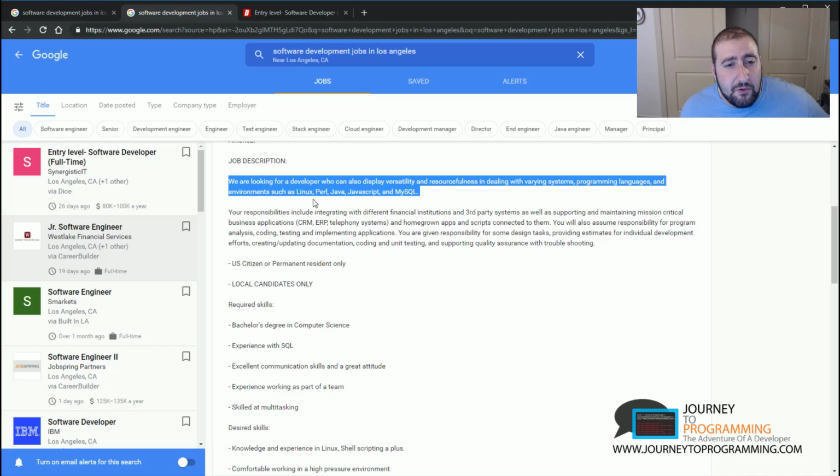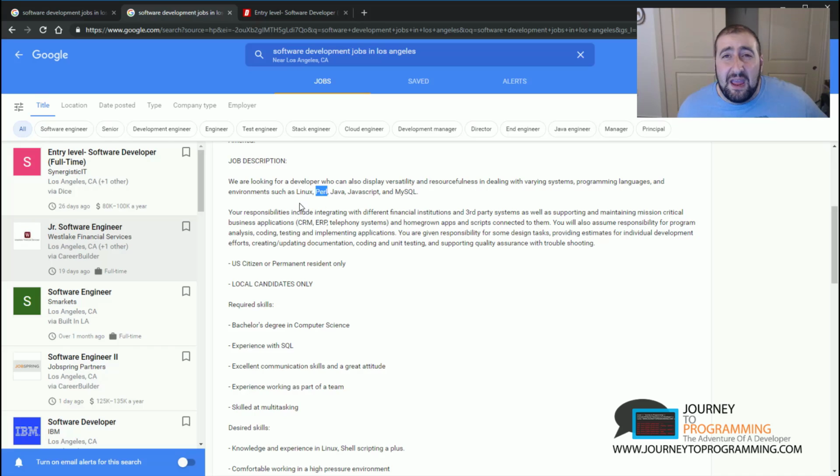It looks like Perl is in here. I don't know if any new students are learning Perl. It's not very complex. You'll pick it up pretty quickly once you jump into it if you have some experience developing software. And they want people to work on Linux, so I assume they have stuff running on old servers. Your responsibilities include integrating with other stuff. So you're probably going to be integrating with some APIs from other software and vendors.